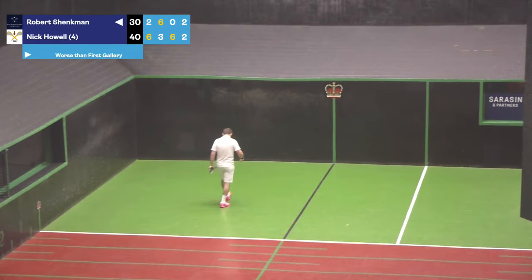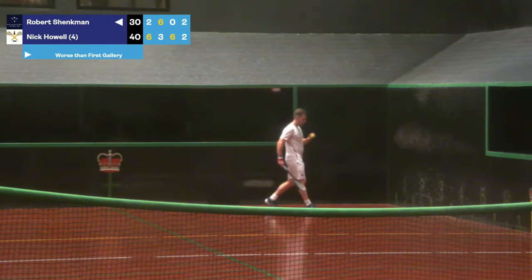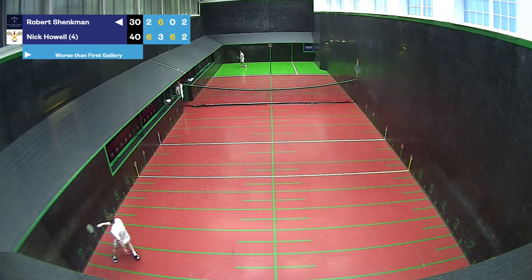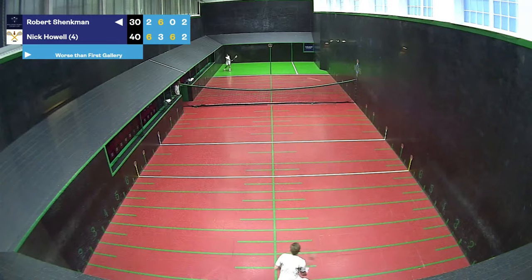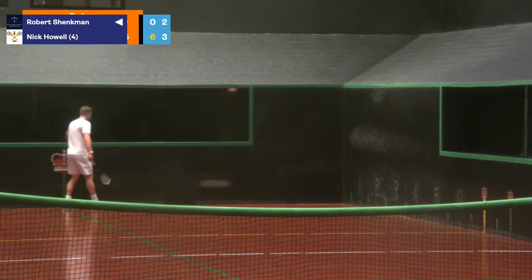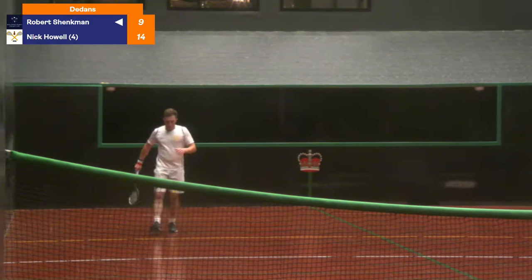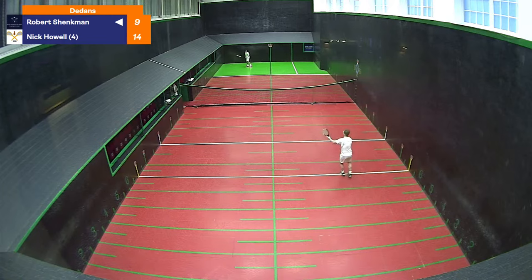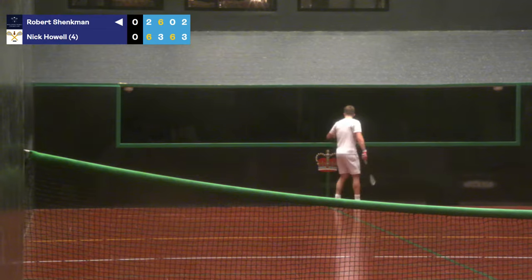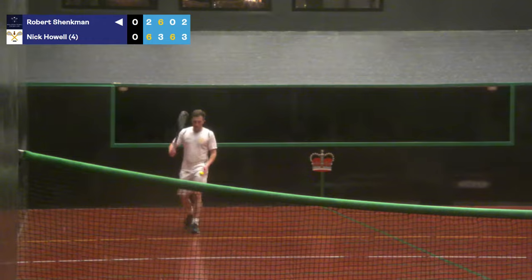Good use of force there by Nick. Change of speed there. Worse than first. You go about the same technique. Yes. Game. 3-2. That was the fifth chase in this game that Nicky has set. That was first gallery or worse. Wow.